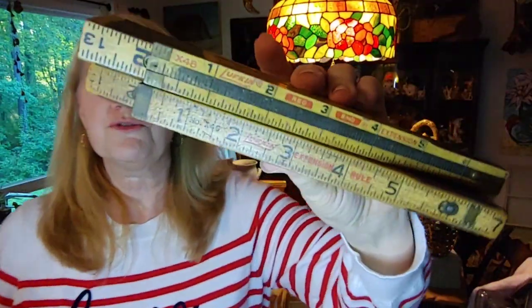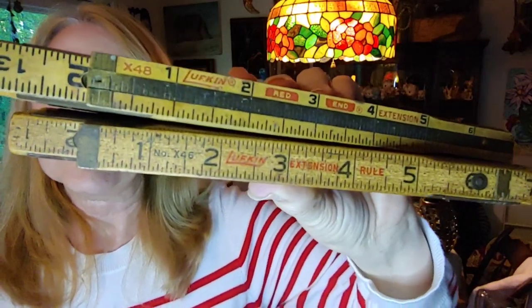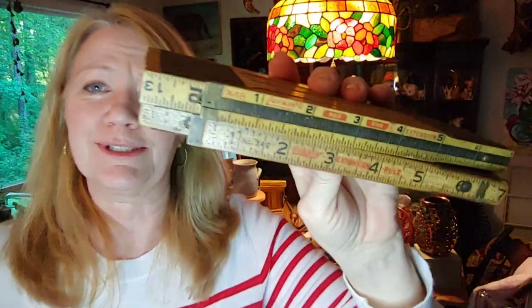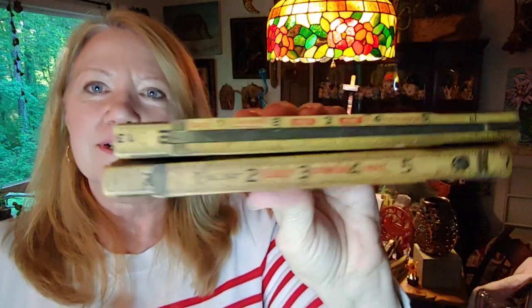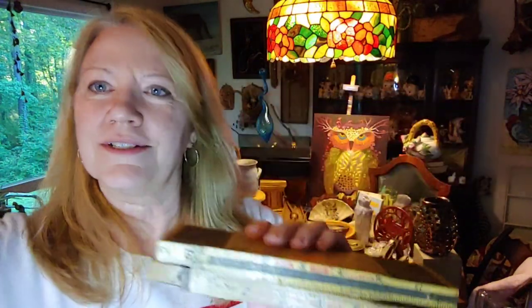I picked up these two vintage Lufkin extendable rulers. They're foldable rulers. They're in good condition. I was hoping maybe there might be a brand besides Lufkin on there, like maybe advertising, but they're in really good condition. I always grab these whenever I see them, and they always find new homes.